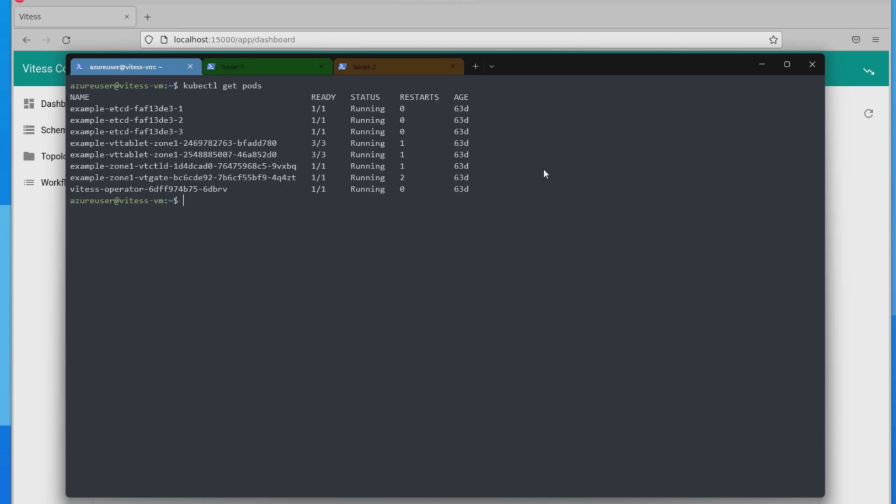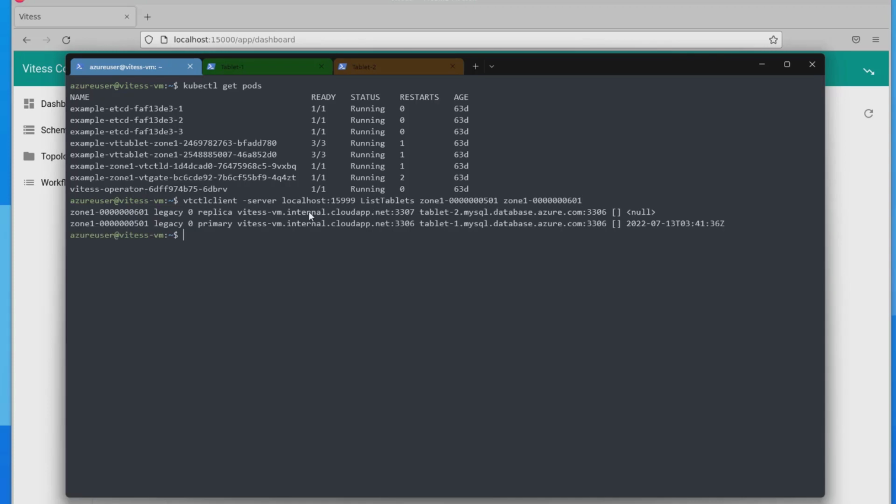So now let's go ahead and run a couple of commands to look at the tablet configuration here. And since we are using unmanaged tablets of Azure Database for MySQL Flexible Server, this is what the tablet details look like. The main thing is that we are connecting to both of these, tablet 2 and tablet 1, which are Azure MySQL based databases.